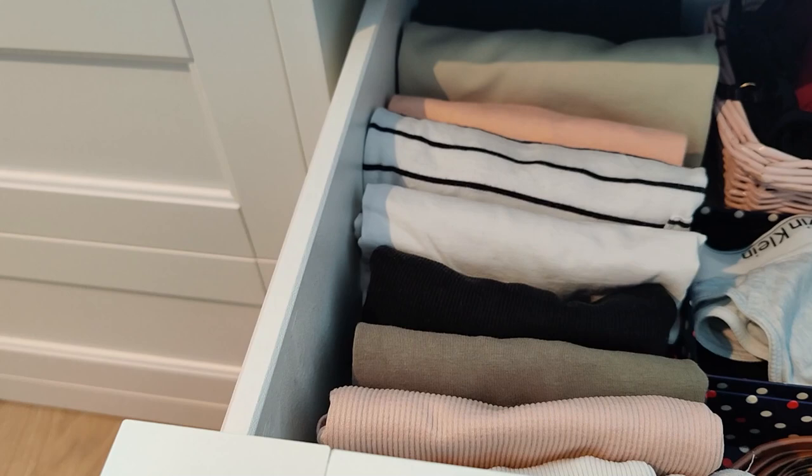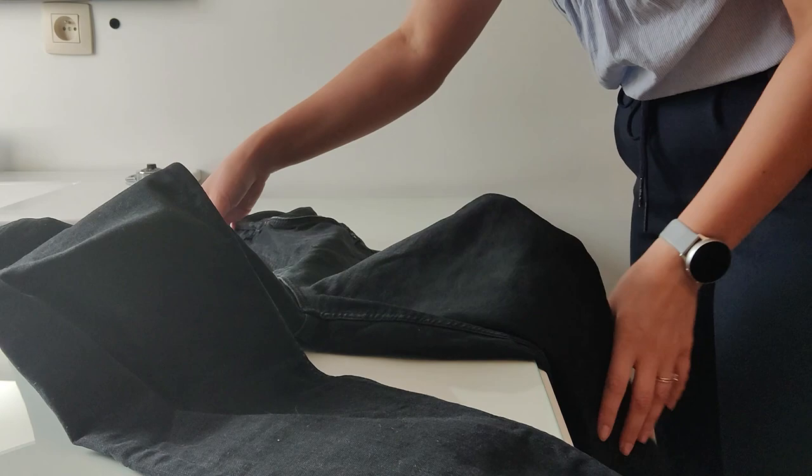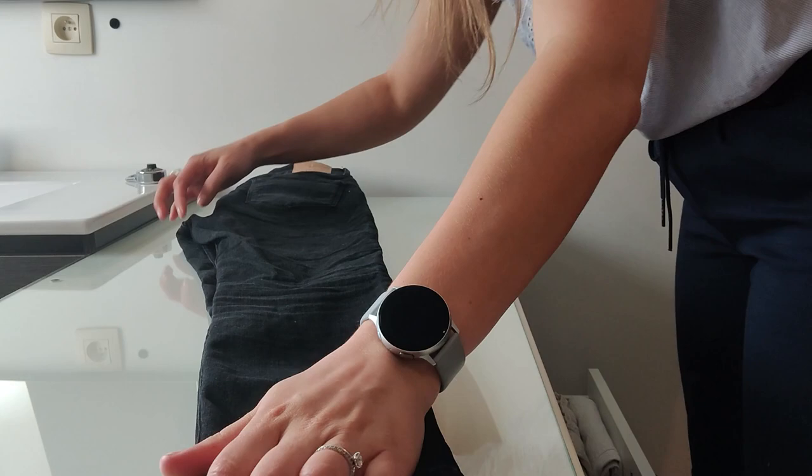I'll show you how I fold those. So for the jeans, I'll show you how I fold these. I took the black one because it's hopefully clear to see. You fold them in two vertically. So here is the top and here is the bottom.